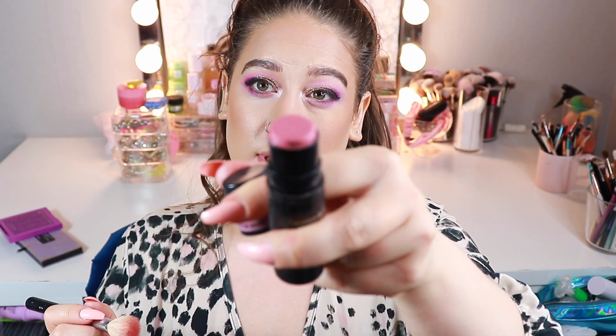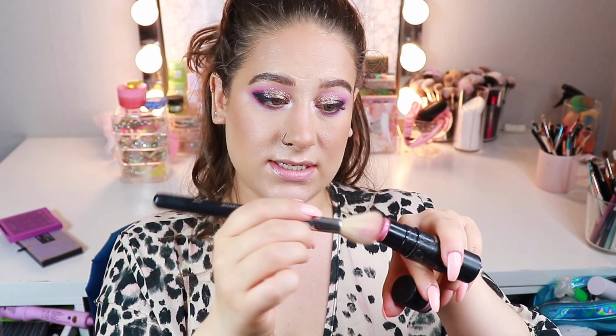Okay, I want to take my nude stick blush. This is in the shade Cherry Blossom. I freaking love this color. This is what the color looks like, by the way. It's just like a pinky nude. So I'm taking a brush from Morphe, and I'm always stippling on the blushes.